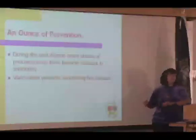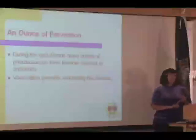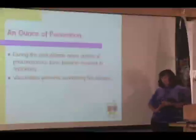We don't have such good tools anymore to fight that secondary infection. We're kind of painting ourselves into a corner. Now you have people coming back for repeated vancomycin every single day. Think of the cost, think of the inconvenience, the time lost. Not so good. Is an ounce of prevention worth a pound of cure?